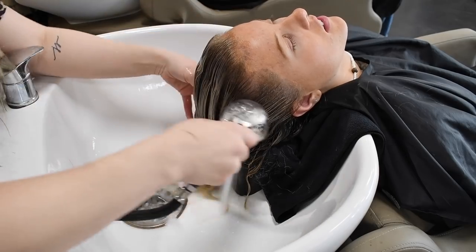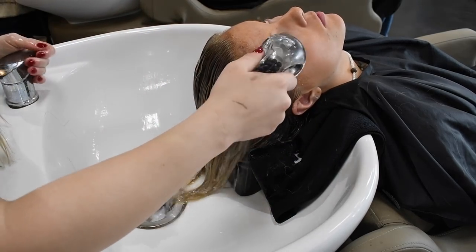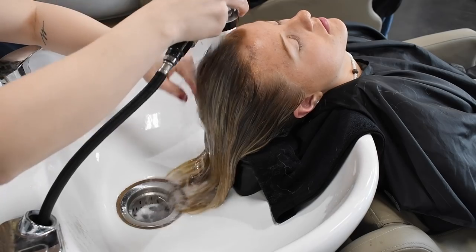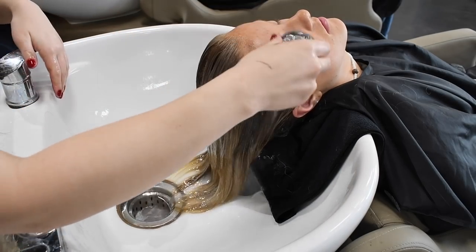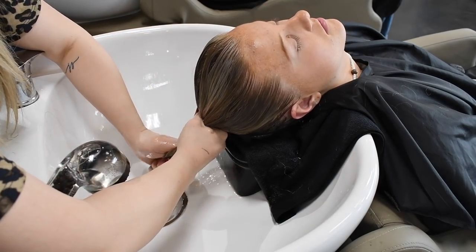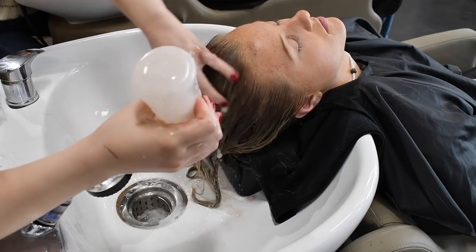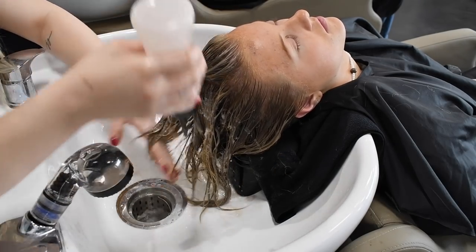And I always rinse out the hairline first just because I do want that to stay the brightest. And then I'm going to rinse out the remainder of the root color and then tone her ends. All right, I am toning her with Redken Shades EQ, of course. We are using 9P, 9N with a dash of 8NA just to help kick any of the remaining brass.